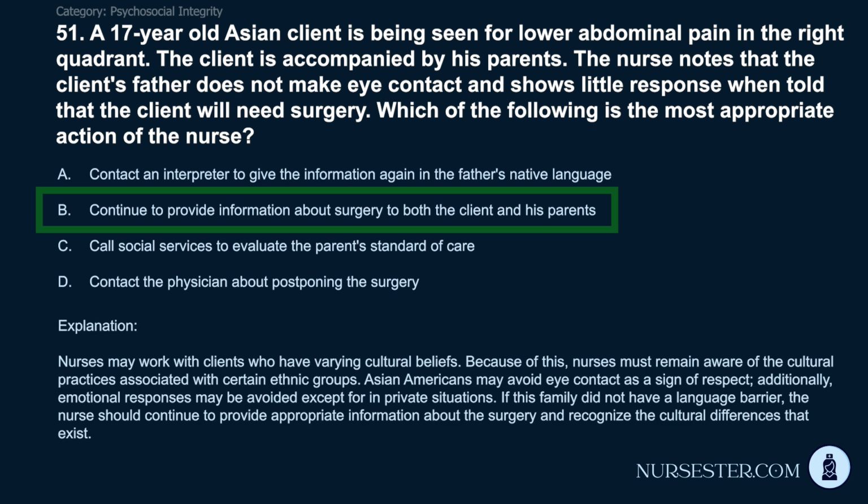Nurses may work with clients who have varying cultural beliefs. Because of this, nurses must remain aware of the cultural practices associated with certain ethnic groups. Asian Americans may avoid eye contact as a sign of respect. Additionally, emotional responses may be avoided except in private situations. If this family did not have a language barrier, the nurse should continue to provide appropriate information about the surgery and recognize the cultural differences that exist.